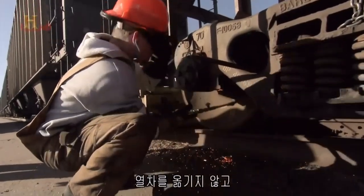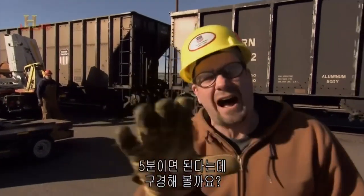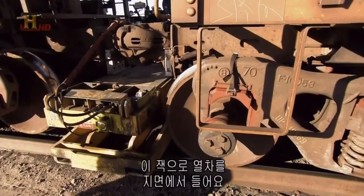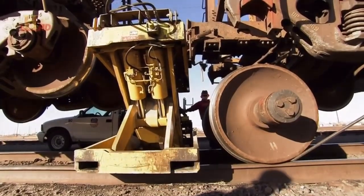These guys say they can change it out in 5 minutes without sending the car out of the train. They're gonna do it right here, 5 minutes. Let's see if they can do it. This jack is bringing the cars right off the ground. It's lifting the chassis right up in the air.